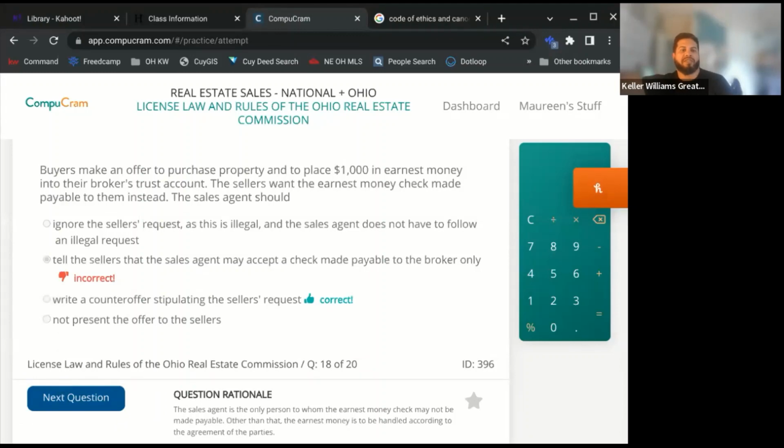So it's actually C, I mean. So the broker is the only person to whom the earnest money check can be made payable. Other than that, the earnest money is to be handled according to the agreement of the parties. So if they ask for something, you write that into the offer, you make a full counter offer at that point, and it negates the previous offer. But again, earnest money is to be handled between the parties. So it's an agreement between them. However it's stipulated in the contract is how it's handled.